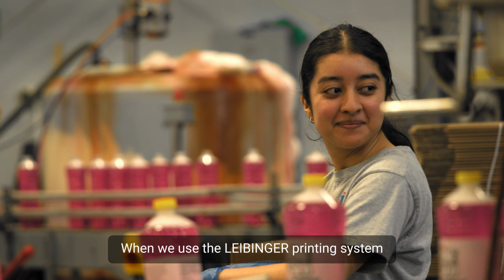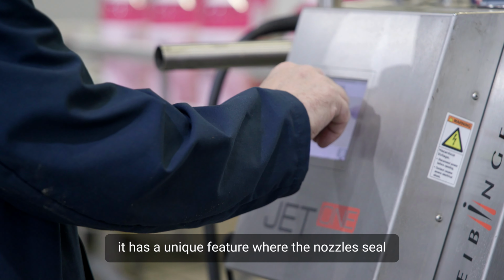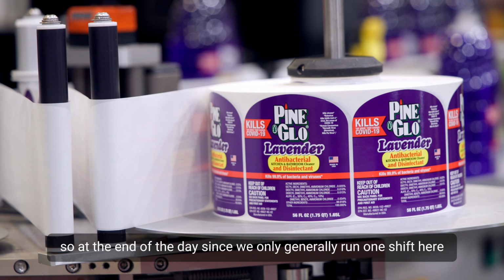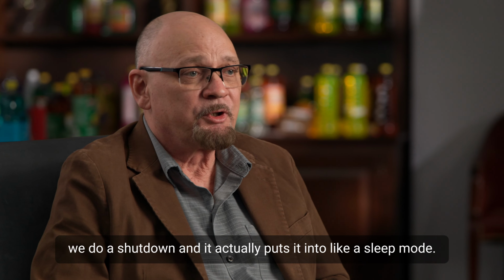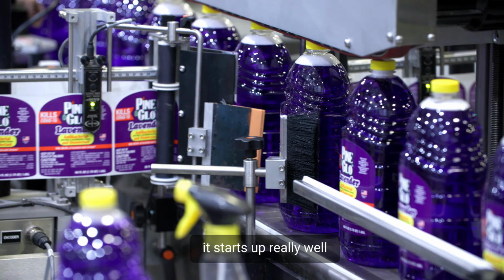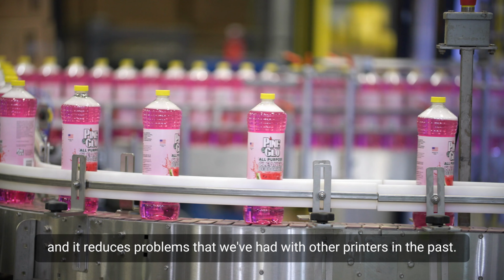When we use the Leibinger printing system, it has a unique feature where the nozzles seal. So at the end of the day, since we only generally run one shift here, we do a shutdown, and it actually puts it into like a sleep mode. When we wake it back up in the next morning or shift, it starts up really well, and it reduces problems that we've had with other printers in the past.